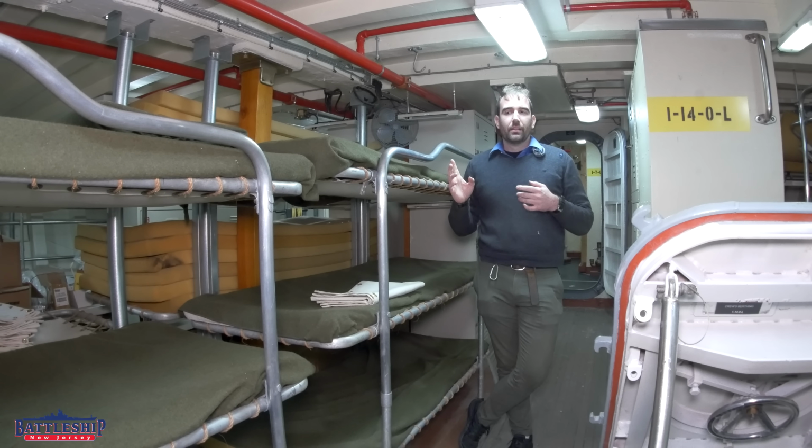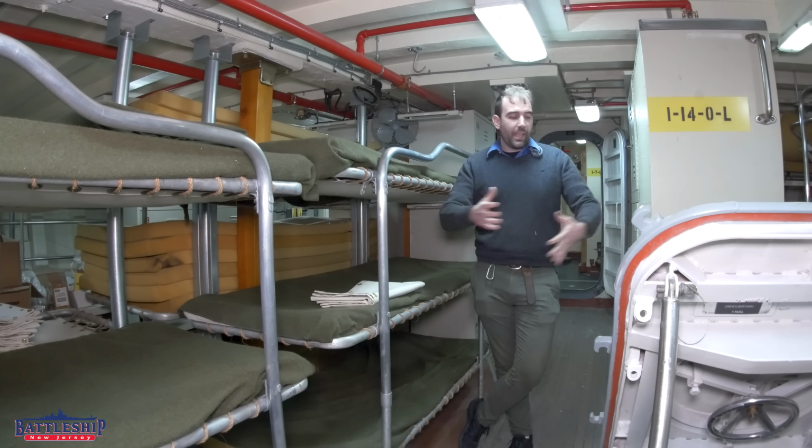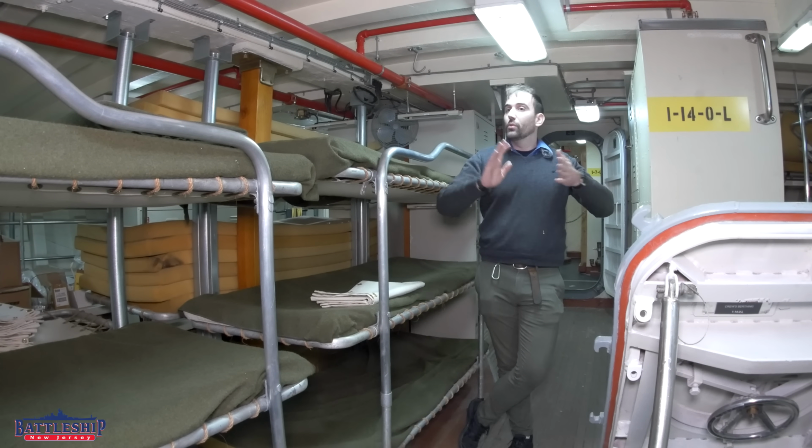So, all of the beds get triced up during the day. This allows you to have the room to clean and mop under them, and it gives you more space to have people able to move through these passageways.